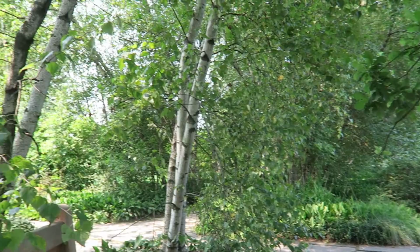We are sitting in the Stan Hewitt Gardens. This is the Birch Allée behind me, world famous down this way. We just took a tour of the inside of the house. Everything is Tudor style from the 1500s is what they were going for. The house was built in early 1900s, between 1912 and 1915, but they liked the Tudor style, so that's what they replicated in their house.